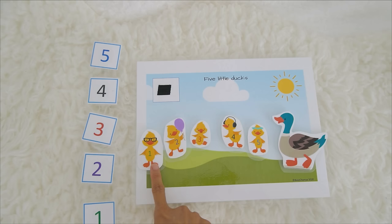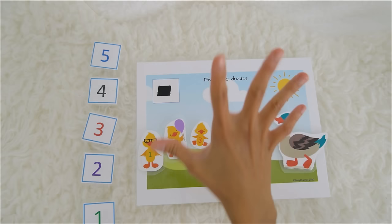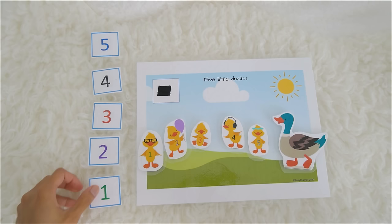1, 2, 3, 4, 5. How many baby ducks do we have here? We have 5 baby ducks. So which one is number 5 here? Can you point it to me? Which one is number 5?